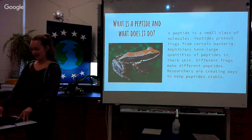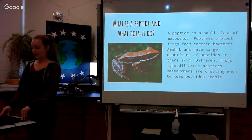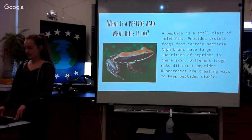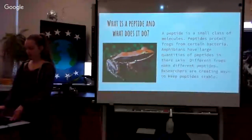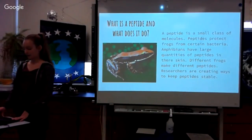What is a peptide and what does it do? Peptides are a small class of molecules. Peptides protect frogs from certain bacteria. Amphibians have large quantities of peptides in their skin. Different frogs make different peptides. Researchers are creating ways to keep peptides stable.